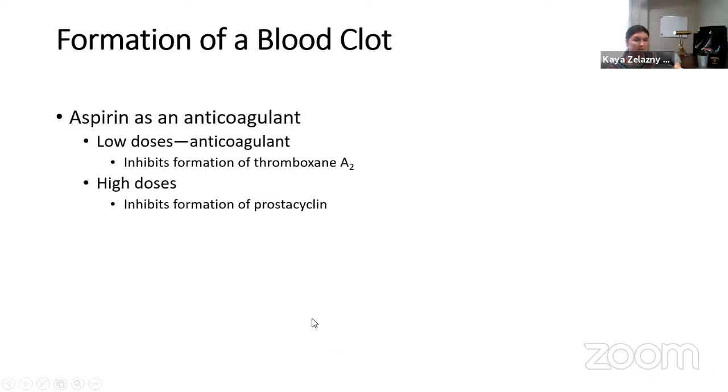Okay. Finally, aspirin. So people talk about aspirin sometimes as like a blood thinner, and you may know someone who takes aspirin if they have clotting disease or like heart problems, right? Some people take like a baby aspirin every day. So aspirin is an anticoagulant in low doses. An interesting thing is that the dosage actually matters if we're thinking about the effect of aspirin on clotting.